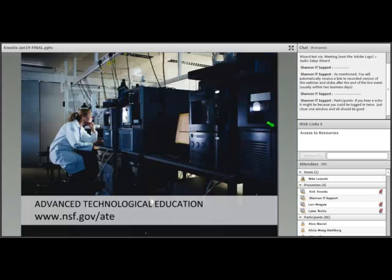NSF's ATE program is focused on improving technician education, mainly through two-year colleges. It funds projects in high-tech areas like advanced manufacturing, engineering technologies, IT, and nanotechnologies.